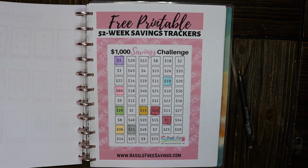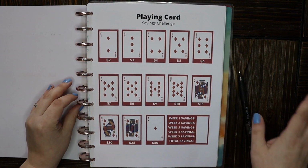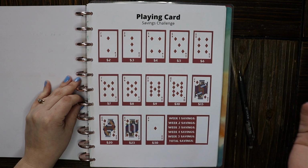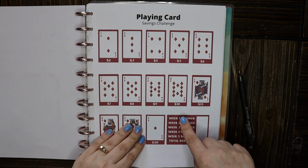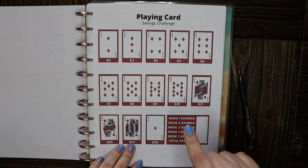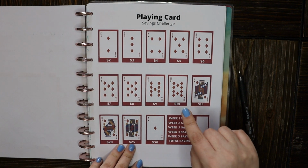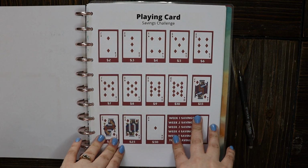The next one I'm pretty excited about because I came up with this all on my own. Now, I'm not saying there aren't savings challenges out there like this. There may very well be. I have never heard of them. I was sitting down thinking about savings challenges, and specifically 52-week savings challenges, and that got me thinking. There's 52 weeks in a year. There's 52 cards in a deck. Wouldn't it be fun to do a savings challenge based around cards?